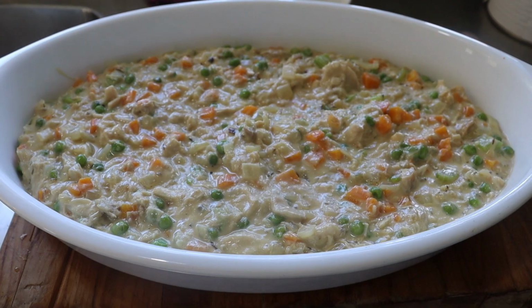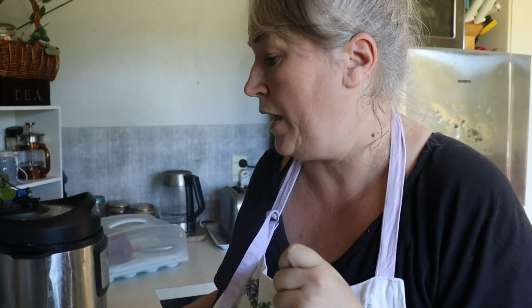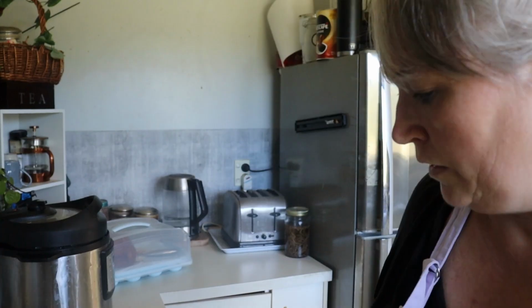In the meantime, the soup is ready, so I am just going to use my stick blender and stick blend that, and then I've still got just under 2 cups of stock left. I do want to add cream to this, but if it's too thick, then I can use a bit more of the stock. Okay, let's make the chicken nachos.